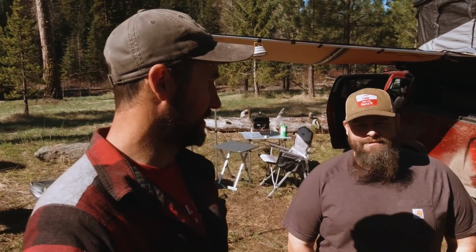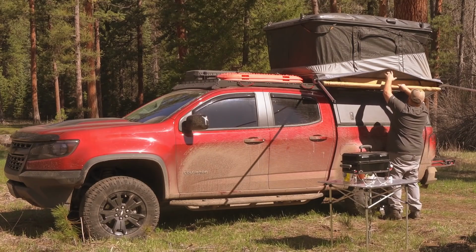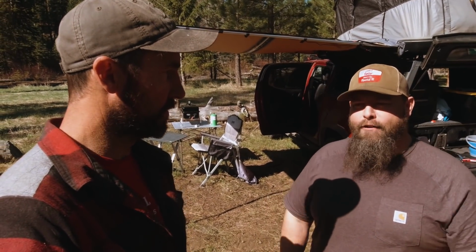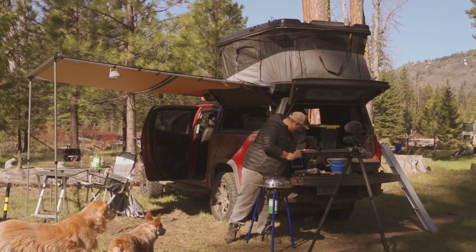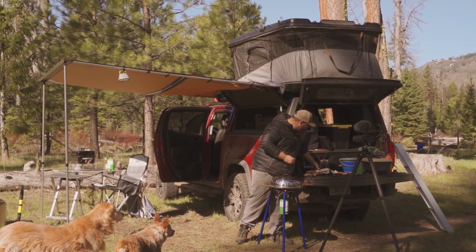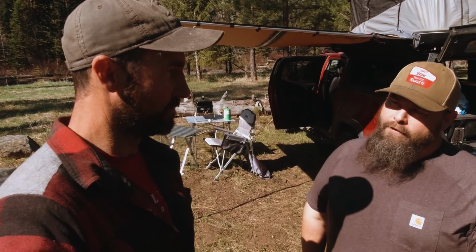All right guys, so we're over at Nick's setup. How's the ZR2 treating you for the camping trips? Pretty good. This is pretty much the maiden voyage. So the first time out with a bunch of untested stuff, it's always a little interesting. You discover, oh, I can't actually get to that. So far so good.